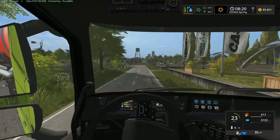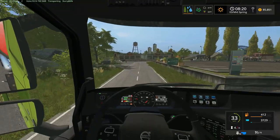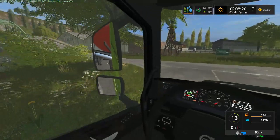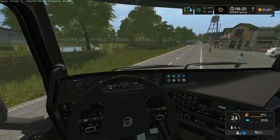I really do need to be riding in cab around this map because the trees are so close to the road you can't really see the vehicle at times from an upper camera point of view.